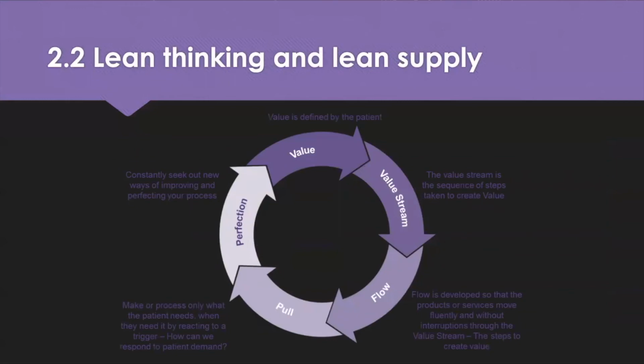Now, the concept of lean thinking is to maximize customer value while minimizing waste. In other words, lean means creating more value to customers with fewer resources. One misconception about lean thinking is that it's only applicable to manufacturing companies, probably because it was first developed as part of the Toyota production system. But lean thinking has also been applied to many service industries, particularly healthcare and government.